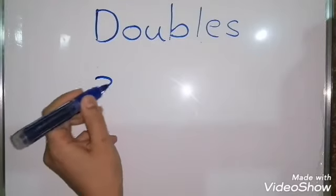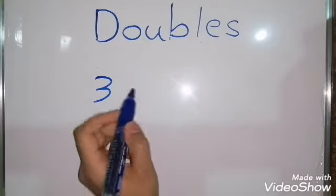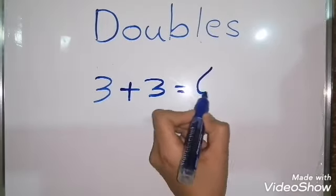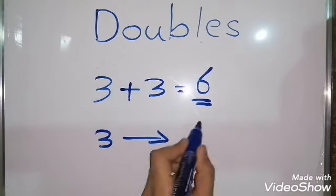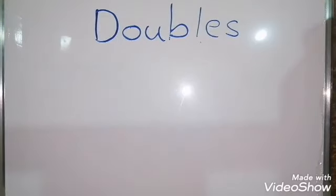What is the double of 3? How are we going to find out? We're going to add 3 to itself. So 3 plus 3 equals 6. So the double of 3 is 6. Let's do the third example.